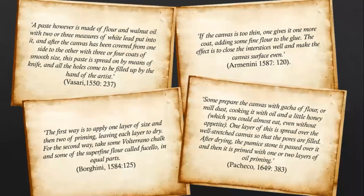The gradual transition from panel to canvas as the preferred painting support is likely to have made artists reevaluate the traditional preparatory systems, motivating the introduction of alternative materials and methods better suited to this new support. It is possible that the idea of using flour or starch for sizing and as a component of the ground layers in canvas paintings derives from their more conventional uses as glue and size for paper and a stiffener for fabric.